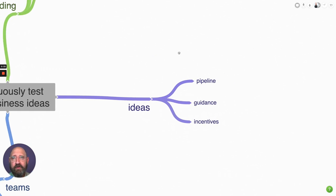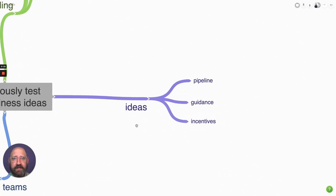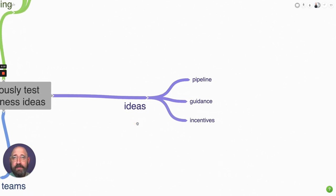And so quite often we start off with the ideas themselves. Now, this isn't necessarily the biggest hurdle. Quite often when I come into a company, they're not lacking ideas. They have ideas everywhere. Ideas are pretty cheap. It's really making those ideas testable which becomes the challenge and why they need help. But when you think about your ideas, think about having a pipeline of work.